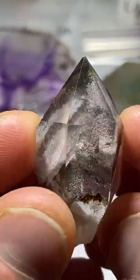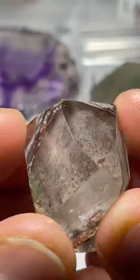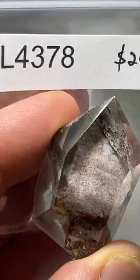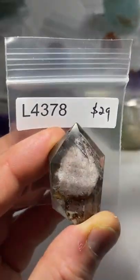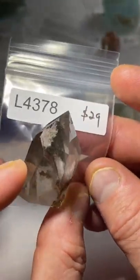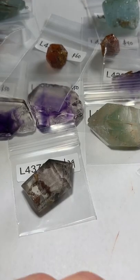Green and white phantoms going on in here. It's got all kinds of little layers. Oh, look at all those phantomy thingies, and it's nice clear quartz. It's beautiful. It's amazing. It's incredible quartz. It's garden quartz from Zambia and it's only $29. You've got to be kidding me. Woo, yay, look at the phantoms. Okay, that's enough. That's all of my push.